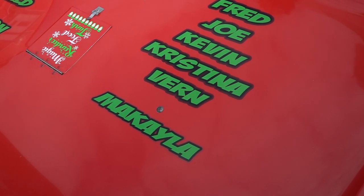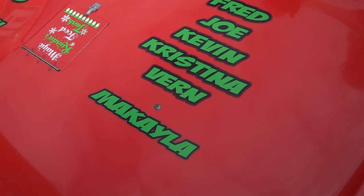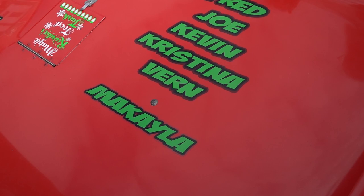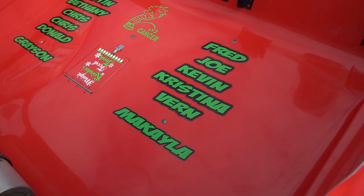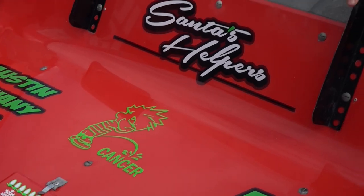And Vern Woodard. Vern Woodard runs a mini sprint along with Joe. Joe runs one occasionally. And a young lady by the name of Michaela Warren. She adopted us this year. She's around. She's great help. She's a great kid. So those are my people, and I'm very thankful for them, and I can't thank them enough.